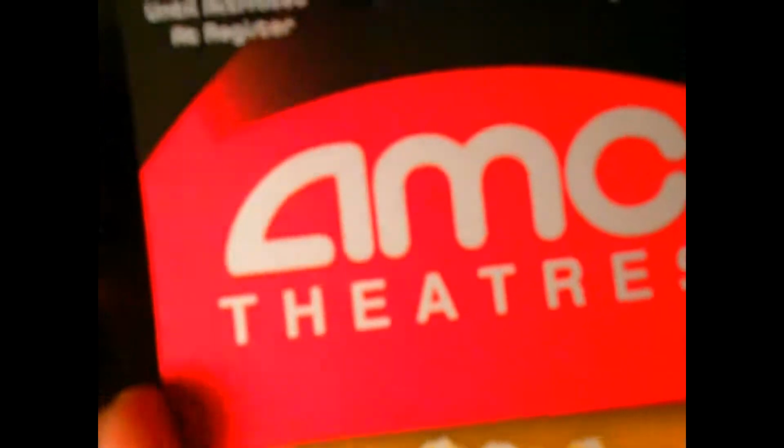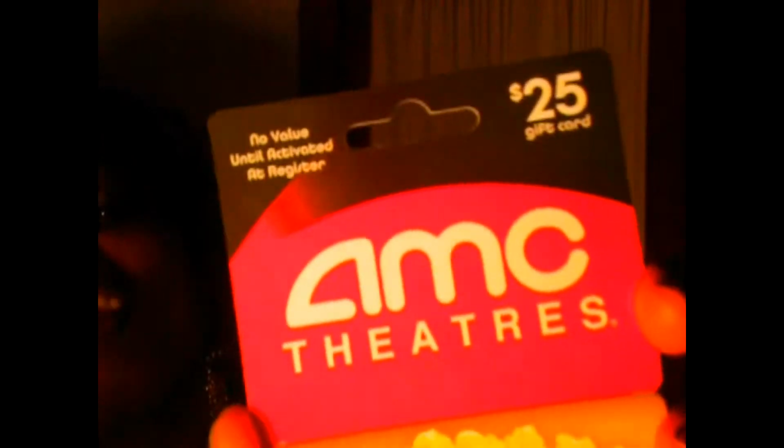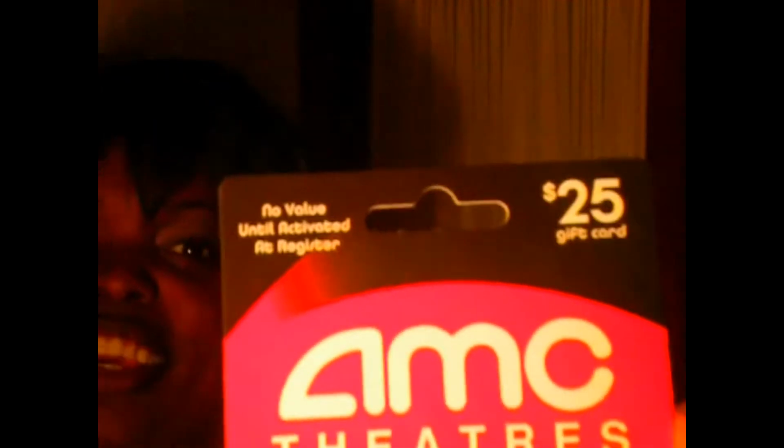theater gift card, a $25 gift card for Mother's Day, because Mother's Day is about 8 or 9 days away. So I got her this, and I can't wait to give it to her because she loves movies. And this will be maybe 2 or 3 trips to the movies, so I'm really excited to see her reaction. But she always gets movie gift cards from her kids, so maybe she won't be that surprised.